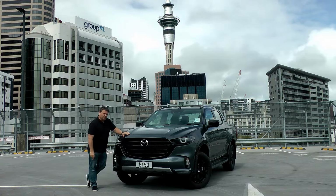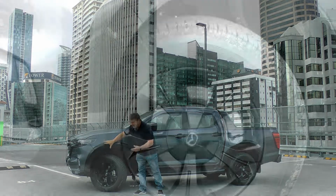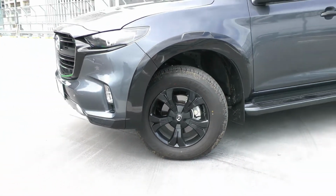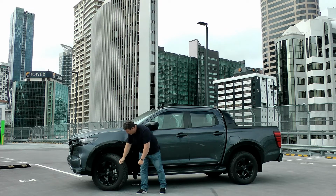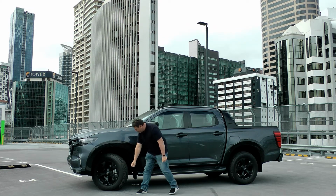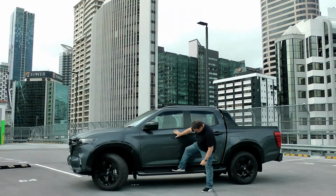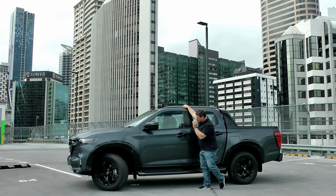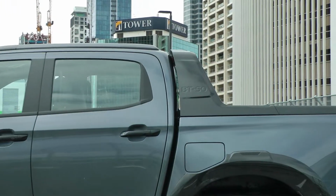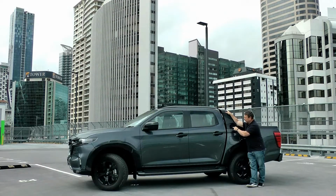More of it round the side. Like I said, there's actually quite a lot going along down the side here. So starting with these, look at these extended fender flares, which really do give it that little bit more oomph around the side. 18-inch alloy wheels that are basically in black as well. You've got mirror caps, again in black. You've got these side steps, which I think are gunmetal grey, and also roof rails that are in roughly a gunmetal grey as well. Black door handles here, and for those that are really observant amongst you, the sports bar back here with the BT-50 on it.